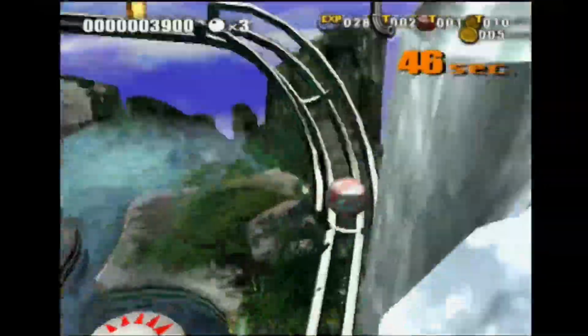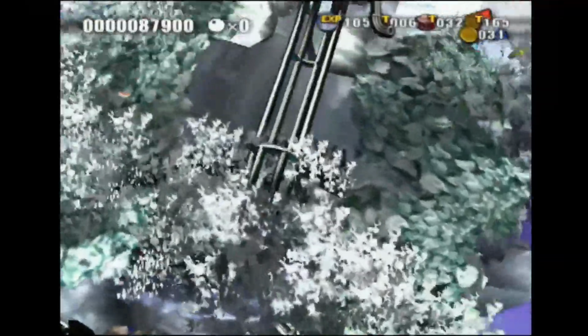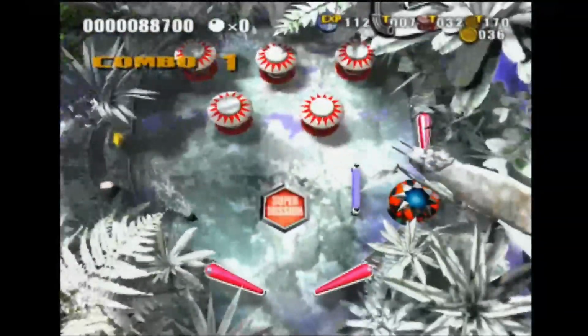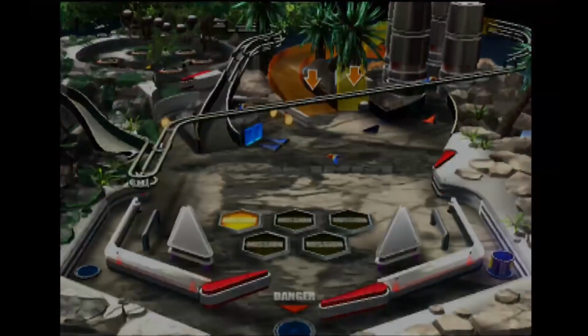You can ship your ball off to different mini tables as well. While it's rolling along the habit rail, you can make it jump to collect coins. What the coins do is a mystery to me. Each mini table has different stuff on it, but it's mostly just more bumpers. One of the tables has a few ramps you can hit, and a UFO?